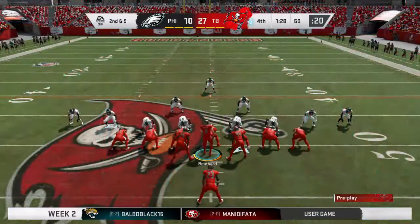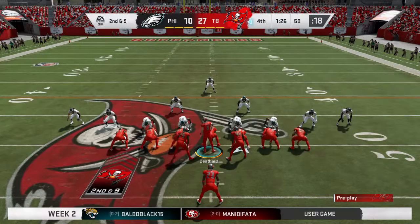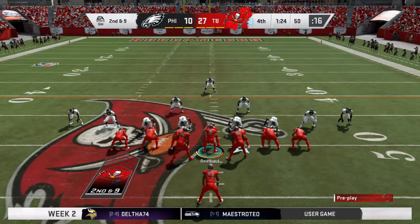On the set. Hey, check. Mike 50, Mike 50. Let's go, D.